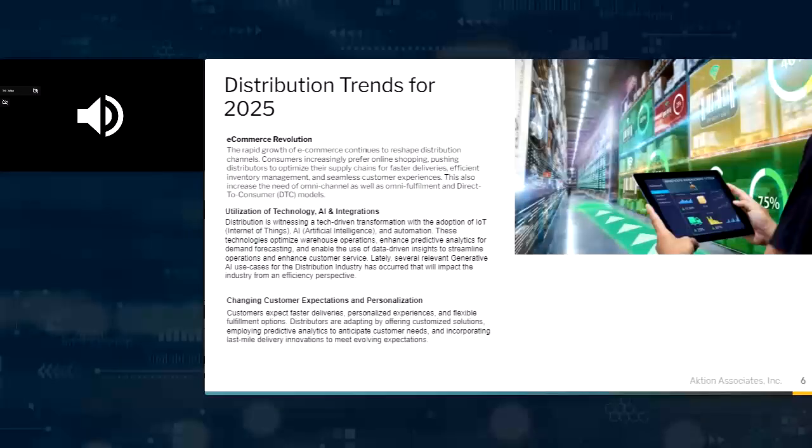So what are some of the trends that we've seen from distributors this year? And really, it's been going on for the past couple of years. I think there's a reincarnation of the e-commerce revolution, right? We know this was a big deal back in the early 2000s, but some distributors decided that it just wasn't for them. Well, there's been a rapid growth of e-commerce recently that's reshaping the distribution channels, whether that's because you have to compete with the online or big box retailers, right?